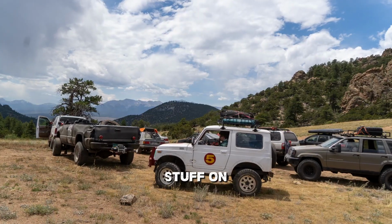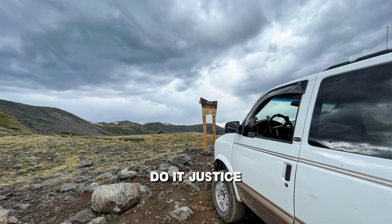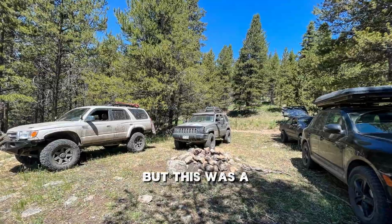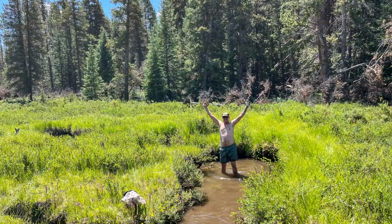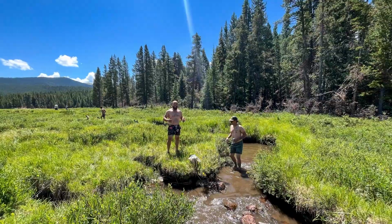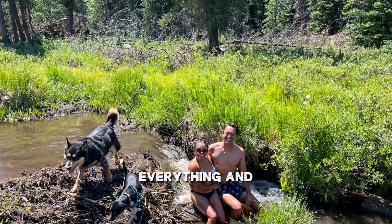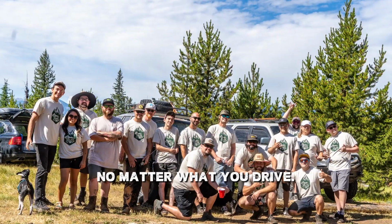We saw some incredible stuff on this trip. We did real off-roading. The camera doesn't always do it justice, and we can't film everything we do because we're concentrating, but this was a full-on, over 100 miles, real off-roading in the Porsche. Couldn't be more proud of the Cayenne, and Layla for sticking with it. Huge shout out to Andrew for organizing everything, and all the dudes for making it a blast. Hope this inspires you guys to get out into the woods with your friends, no matter what you drive.